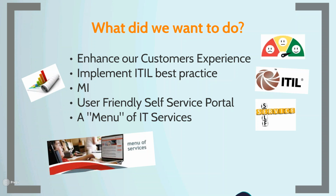We had barely any MI coming out of our previous ITSM, and what we did have, we used to have to pay just about £1,000 a day for a developer to come in to help us make those reports look nicer. We didn't have a user-friendly self-service portal. We had a self-service portal, it's fair to say, but for navigation we relied very much on the general dialogue box at the end rather than the categorization of what a customer actually wanted. So by the time they'd filled in what they thought, you got the gist of what the call was by what they typed in the general dialogue box. So not a good experience either.